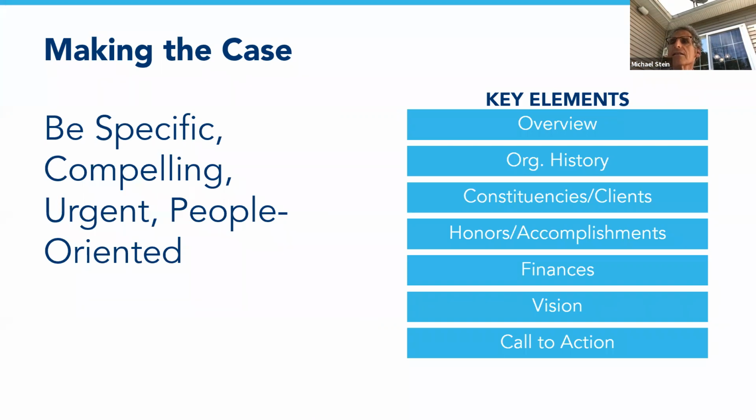So this is a rough outline. They don't all have to follow this, but an overview of what you're trying to do, some history of your organization, the clients and the constituencies that you serve, and how you validate yourselves in that role. How have we been honored? What are the accomplishments we've achieved?